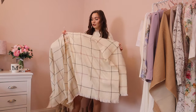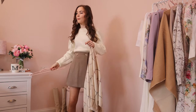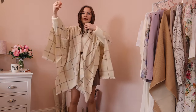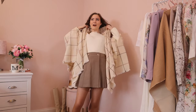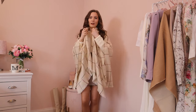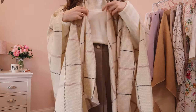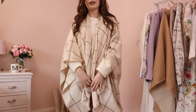But Chicwish sell loads of these different little capes that are really nice to just pop on if it's not too cold, but you want to add that little bit of layering. They can look really chic and cozy, like if you're going on a car ride. I wore this down to Birmingham last time we went for a 5-hour journey, and I just snuggled up in it. I really like the colours. They're this kind of pink and grey, so it fits really nicely with my wardrobe, especially with the cream colour.